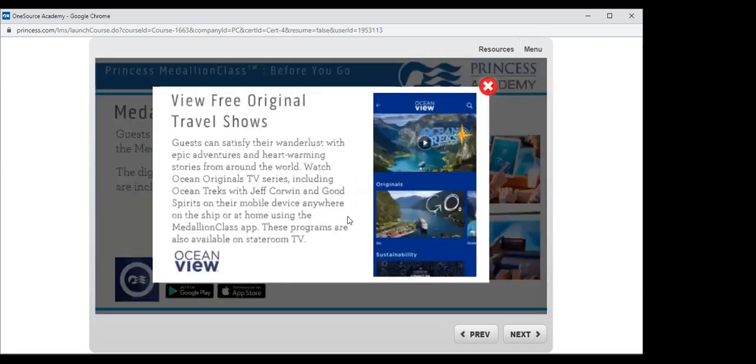View original travel shows. Guests can satisfy their wanderlust with epic adventures and heartwarming stories from around the world. Watch Ocean Original TV series, including Ocean Treks with Jeff Corwin, on their mobile device, anywhere on the ship or at home using the Medallion Class app. These programs are also available on the Stateroom TV.